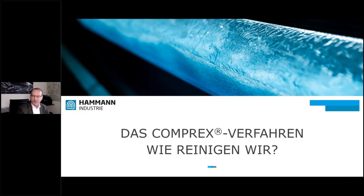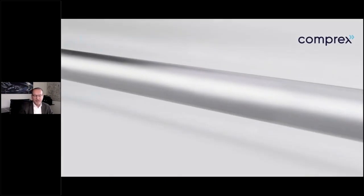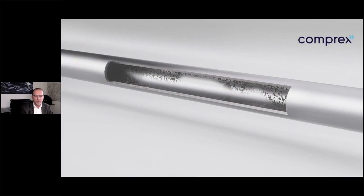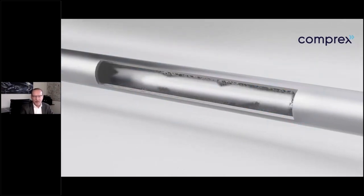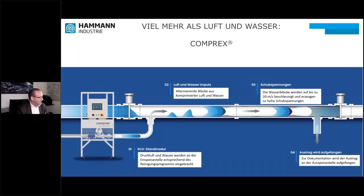Now I would like to briefly show you the compression process. I have a short film here and I'll just go ahead and play it now. It's not that central. What do we want? We want to clean the deposits on the inner wall of the pipe using dynamic, rapidly changing, differently targeted fast water jets. What does it look like?